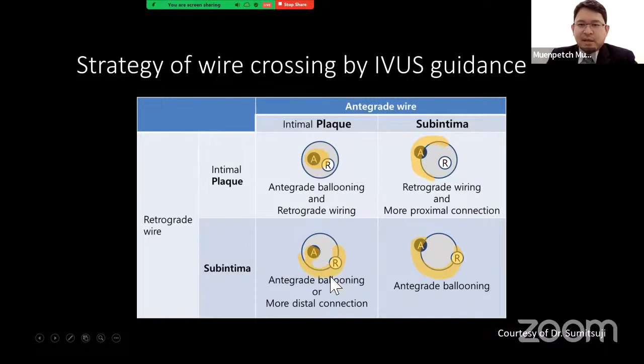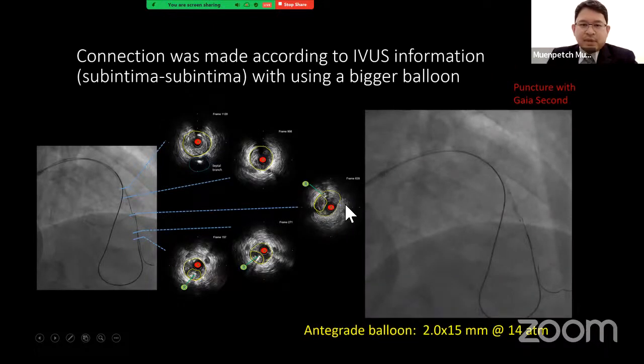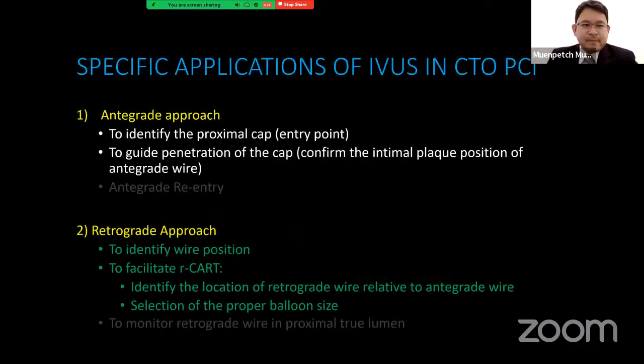And this is okay, but this is difficult. So in this case, this point is the best to make the connection. So I use the bigger balloon here and I do the reverse CART here by puncture with the Gaia second into the space created by the balloon. And this is how we can use the IVUS to identify the guide wire position and to facilitate the reverse CART by identifying the location of retrograde and antegrade guide wire to each other and to select the proper balloon size for reverse CART.